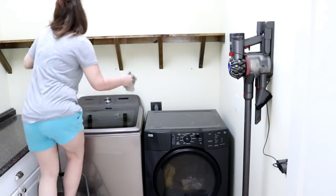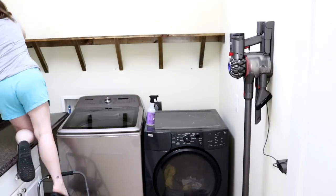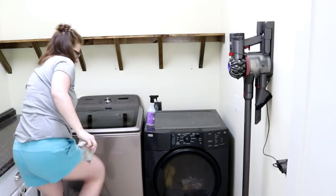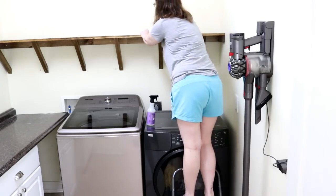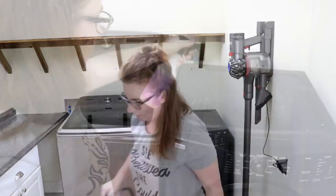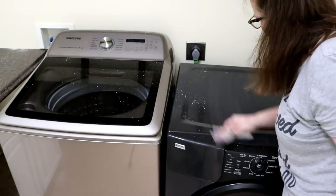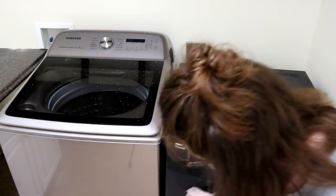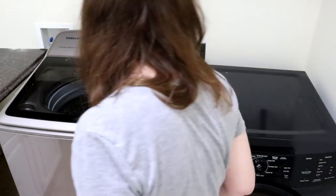I ended up going and changing into some comfy clothes because I was going to be doing some more cleaning. I feel like I started out cleaning this, and then we got into the projects, and now I have to go back through and give it another clean as well, just because we got sawdust everywhere. So I wanted to wipe it all down on the floor, that way I could sweep and then vacuum and then mop again.